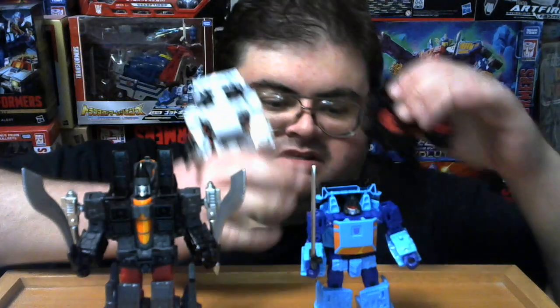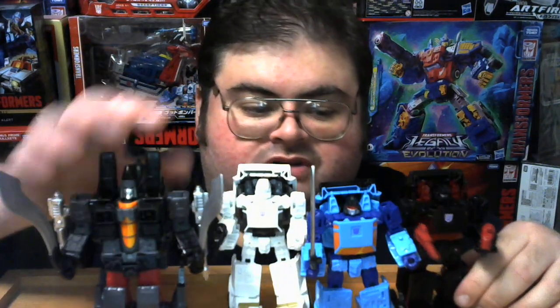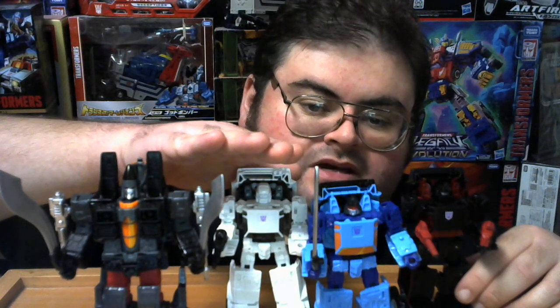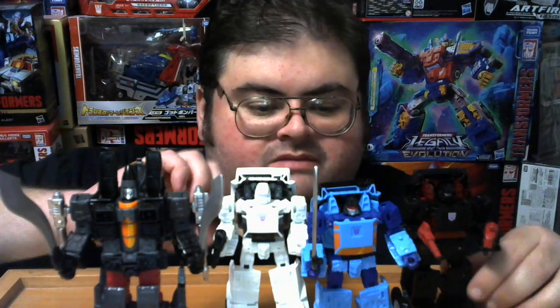But for a size comparison, here is the Ground Soldier next to Earthrise Runabout and Runamuck. Okay, so you can see it more with Runamuck if I shield his head from my bedroom lamp. You can see the different head sculpts there between them all.